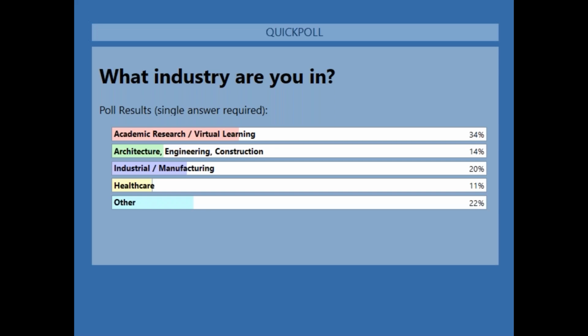So not a huge surprise that the majority of folks are coming from the academic research side and virtual learning. This is a space that we work in quite a bit. Architecture, engineering, and construction is also a traditional area, but really more on the design review side. And then industrial and manufacturing, which is a little bit more of a catch-all for folks who are working in the service industry and things like that.